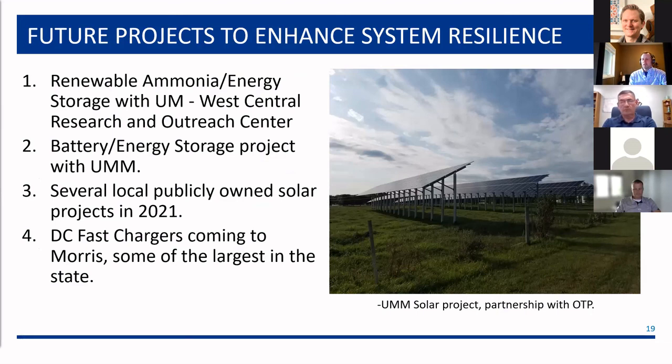And then several local publicly owned solar projects. Those will be POP projects. A lot of interest right now in Morris with these POP solar projects. And so we're excited to work with those. But all these projects will definitely be adding some resiliency to the local area there in Morris.